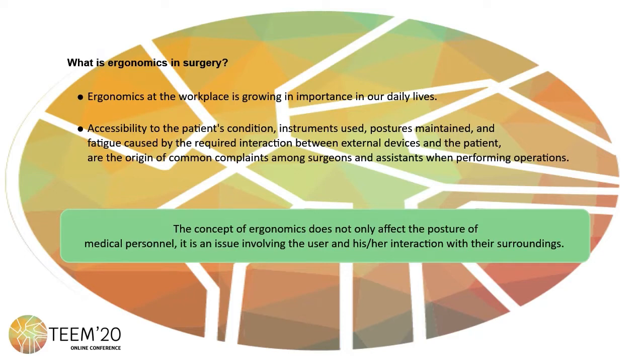has been applied. However, during an operation, many ergonomical issues are still open points for surgeons' teams. Accessibility, medical instruments, and mundane postures have been studied in depth for many years and still now are a common topic of discussion. It is important to highlight that the concept of ergonomics is not just related with the user, but with the user and its interaction with the surroundings.